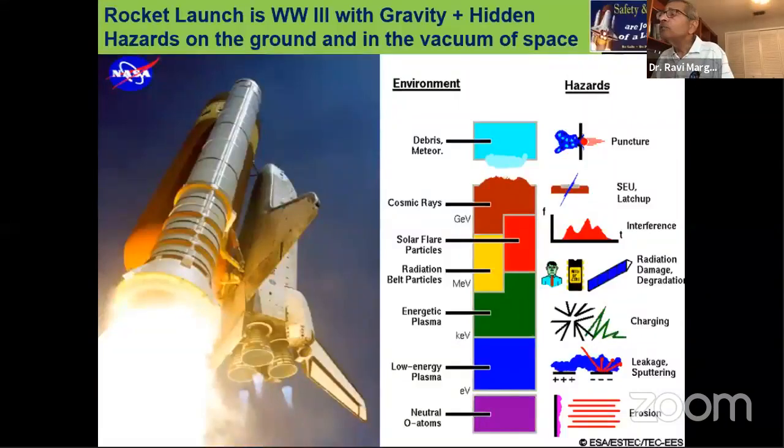So rocket launching is very, very dangerous as an astronaut. It's one of the most dangerous jobs in the world. And the second most dangerous job was mine, launching rockets from the launch pad. It comes with a tremendous risk. Rocket launching is like, I call it World War III, with gravity and hidden hazards of both the ground and the vacuum of space. As I said, even during liftoff, you can get blown up, like the Challenger accident in 1986.